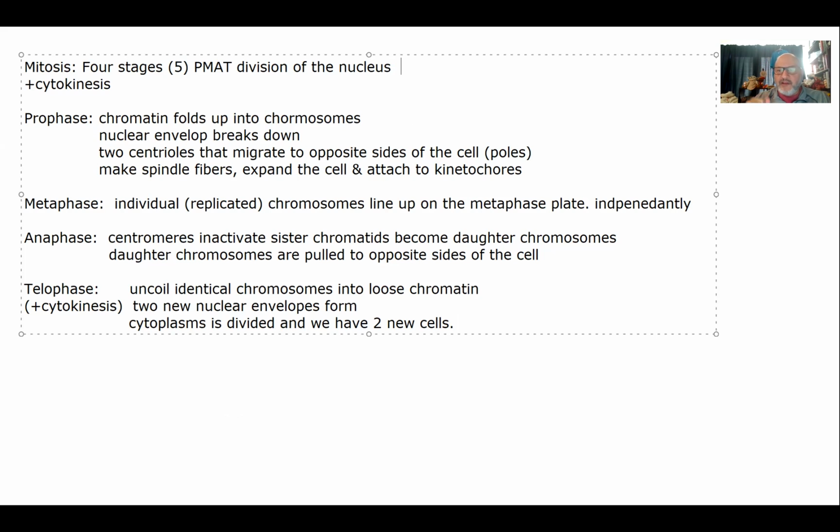And again, the one last thing I want to point out is here we have one division for two identical cells. And again, identical to each other and identical to the original.